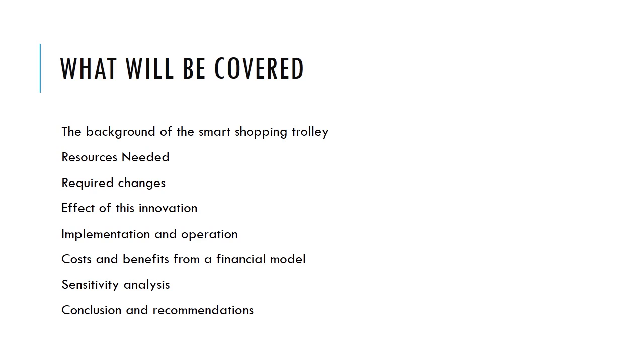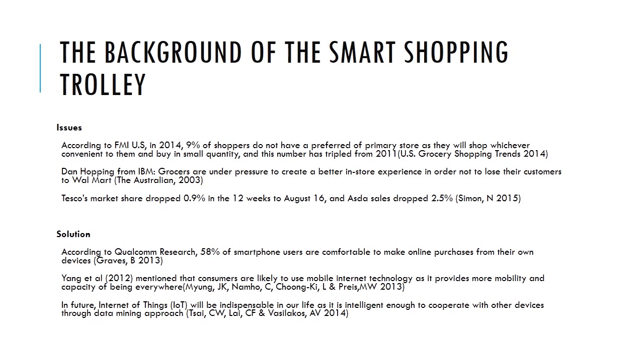We'll begin with what will be covered, such as the design that I have put forth and the effect of this innovation, the implementation and operation, cost and benefits from a financial perspective, sensitivity analysis, and the recommendations. So we start off with the background.